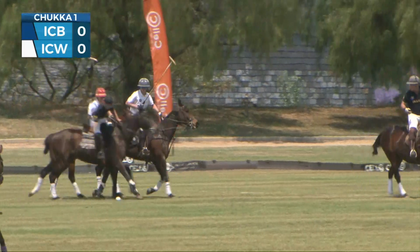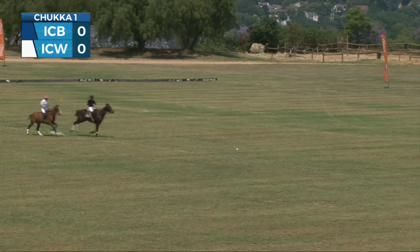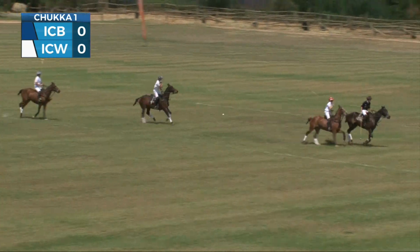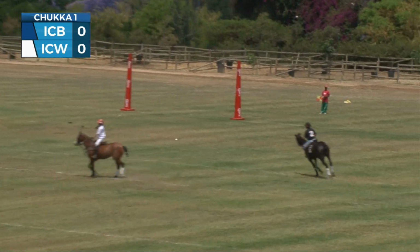And through comes Kennedy. She's having a hard ride off there. Down the ground they go. Picked up beautifully. Play seems to be continuing as the players and ponies push forward. Down the ground there now is going to be James Dewey. He's over the top. Whistle sounds. The umpires have picked up an infringement in play.